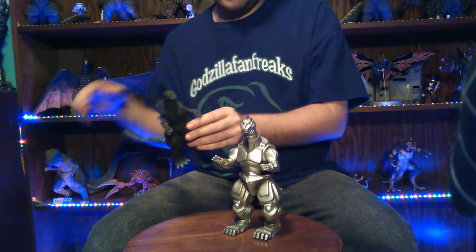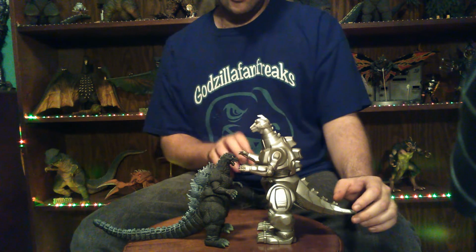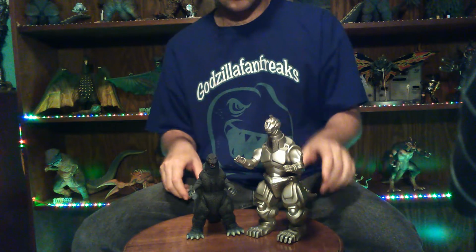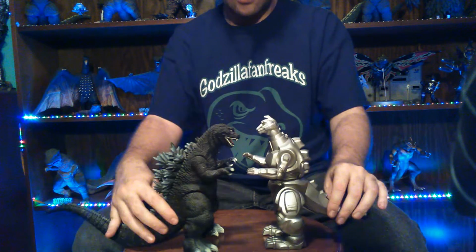Now on to scaling. Scaling with this guy, it's a little tricky just because he is in the 8-inch scale. So here he is next to the 50th anniversary memorial box, Heisei Godzilla. Of course, comes up short. So, you got 6 inches, 8 inches. Not really cutting it there. Godzilla's pretty much a small fry. So he won't really size up well with any of your Bandais that are in the 6-inch scale. But he will fit in with others, decently anyway, that are within the other 8-inch scale.